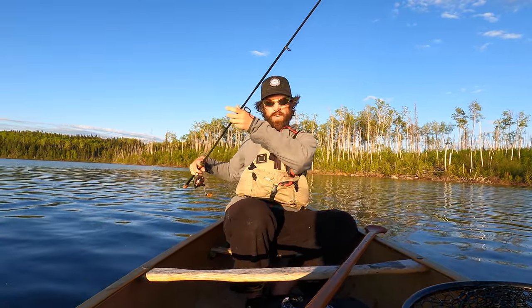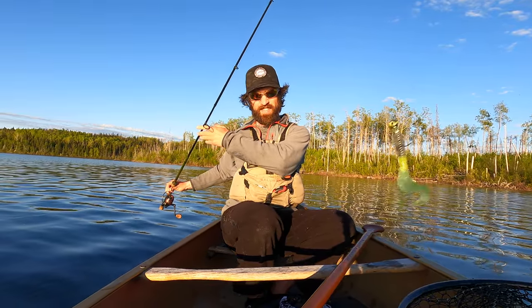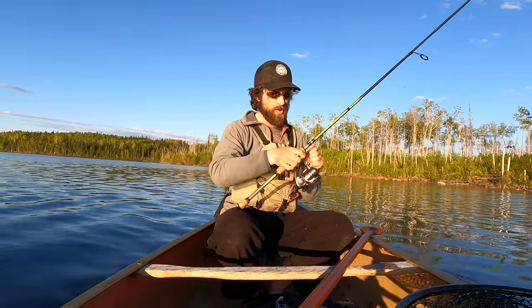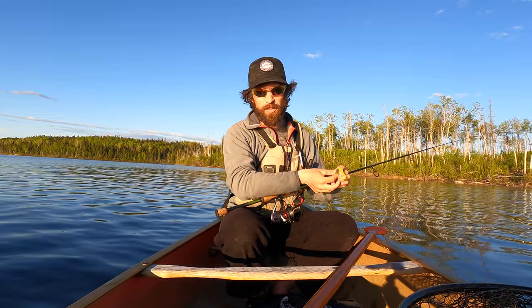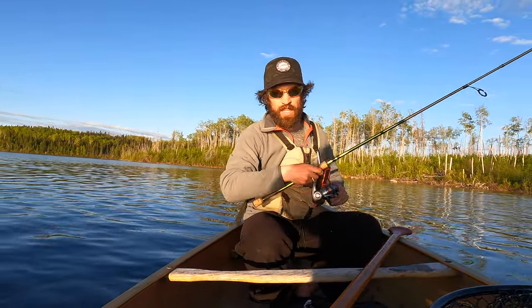We finally switched. Before, we were using kind of a bass style swim bait. We're going to a more traditional walleye grub. We were using those bigger swim baits in case we got hit by pike so that we wouldn't get bit off. But I think for a couple minutes, I'm just gonna commit to trying to catch a couple walleye here.